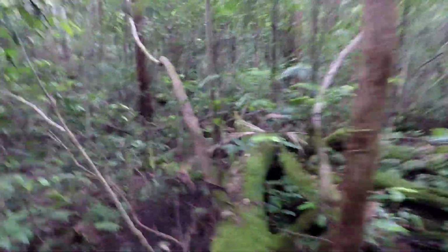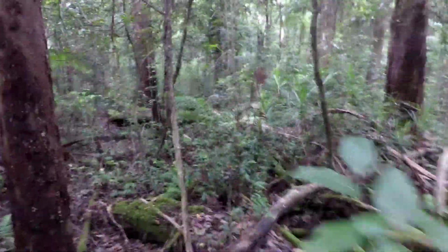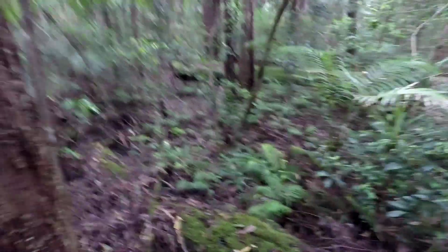Righto, we've had a few indications that the boiler should be around. We've all split up a bit. Trudging through the bush, see what we can find. Hopefully one of us will walk over it some stage through here. It's thick.